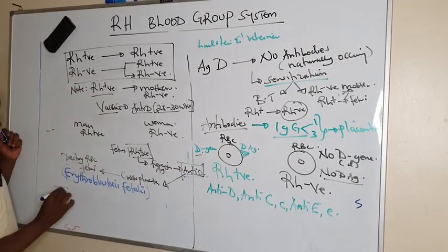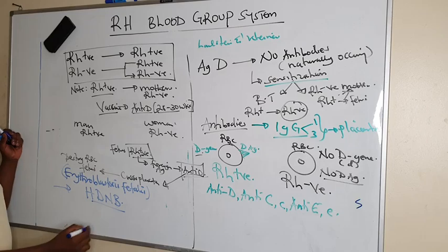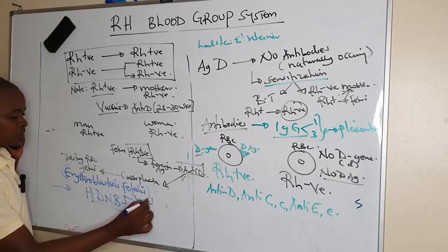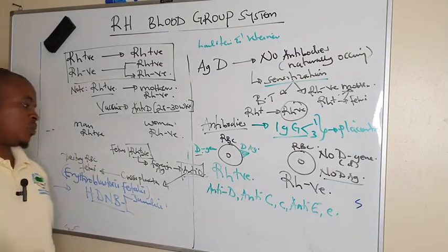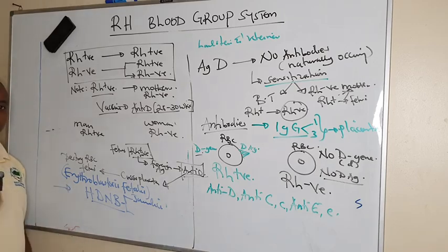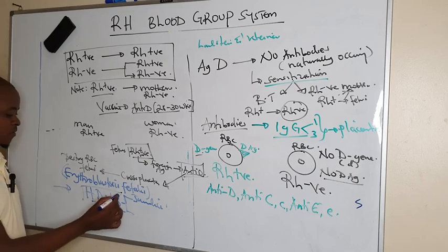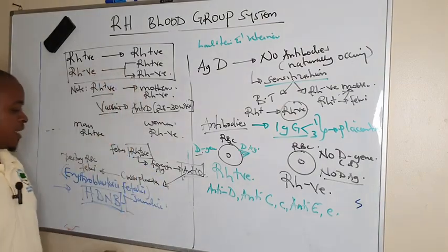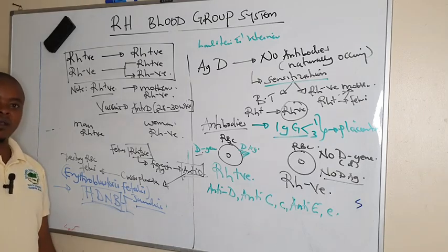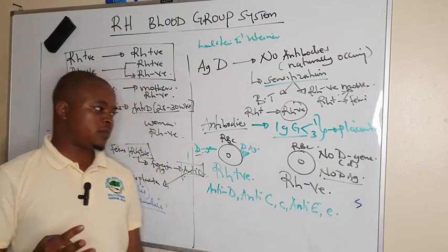And this is what can cause what we know as hemolytic disease of the newborn. You find a child is born with severe jaundice, and the cells are being destroyed at a faster rate, which leads to the jaundice. That is what we call erythroblastosis fetalis, whereby the red cells are being destroyed in the mother's womb. And after being born, this child develops hemolytic disease of the newborn, characterized by severe jaundice due to hyperbilirubinemia, because the red cells are being destroyed at a faster rate.